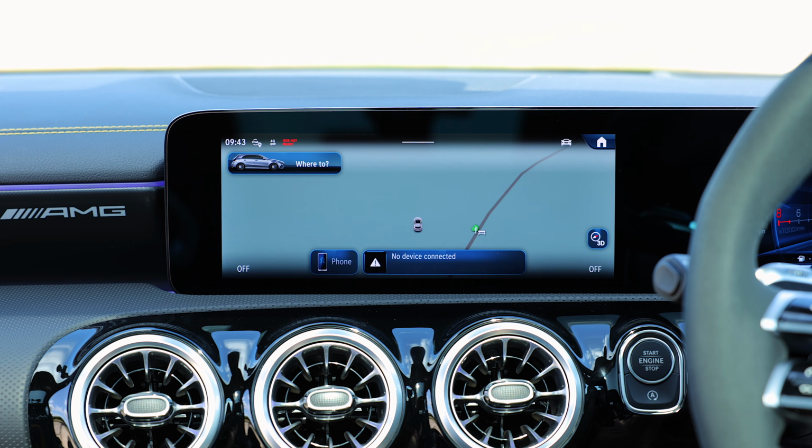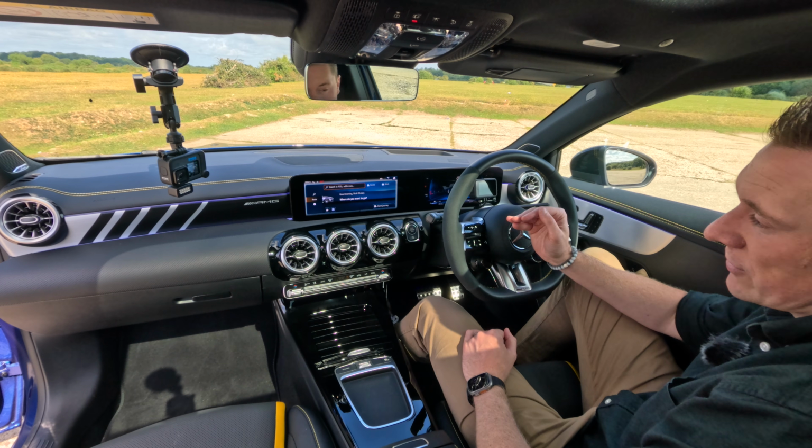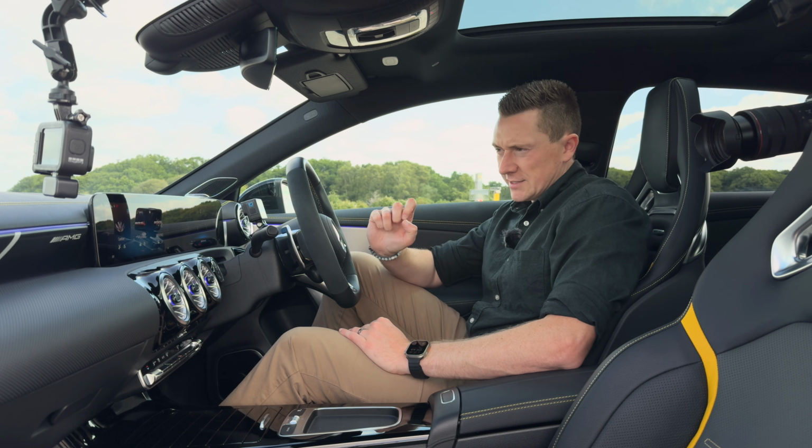It comes up on the top left there. Where do you want to go? Type in where you want to go. There's also a voice assistant in here as well, so you can summon it by saying, "Hey Mercedes," and then give it a command.